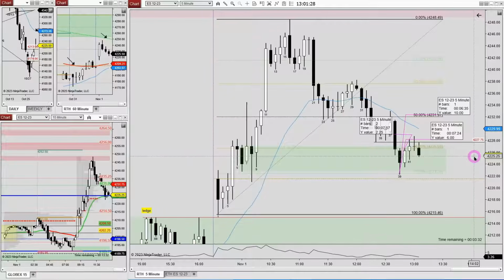Here's how I get my measured moves. Here's how I get my 1-to-1 versus 2-to-1 targets, and so on.